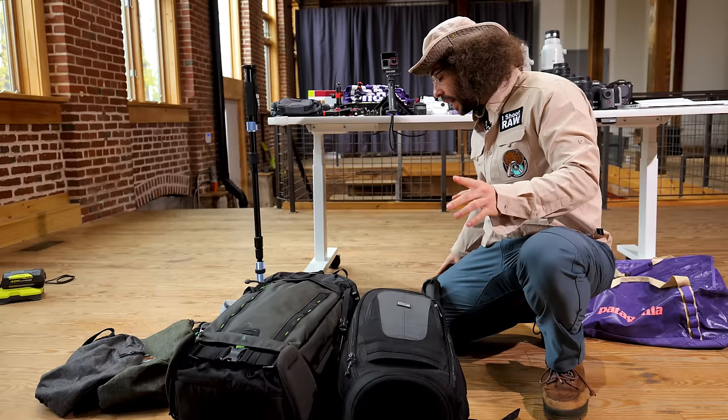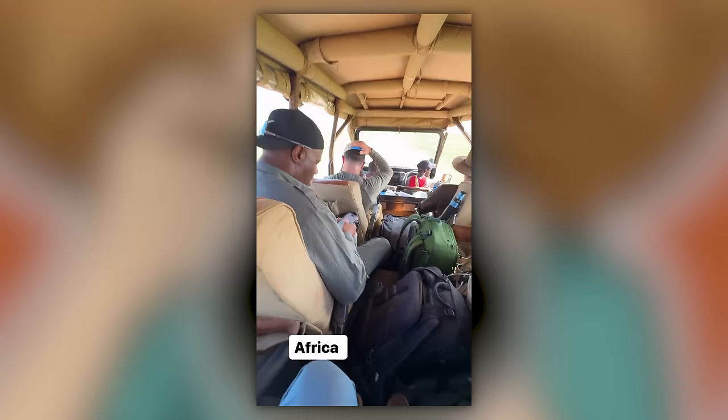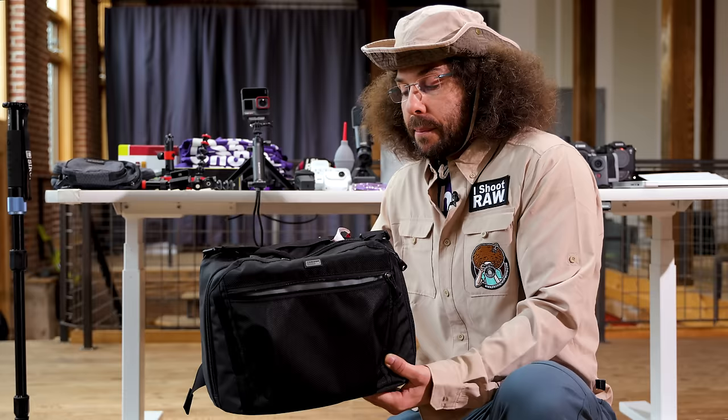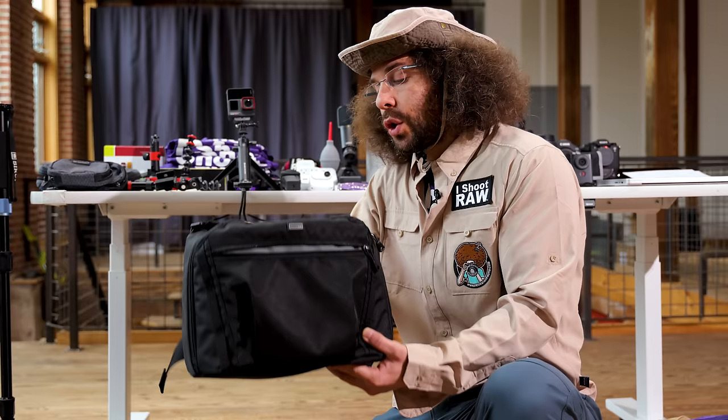And I also will be checking this from ThinkTank. This is their waist bag, the Press Pass 20, because when we're in the safari vehicle, maybe I could put some extra things in here that I might need, whether it's batteries or cards, which I don't expect to run out of storage space, but maybe lens cloths or a raincoat, who knows? Whatever I need goes in there.